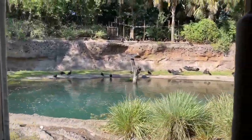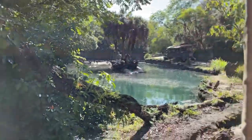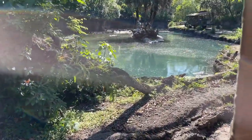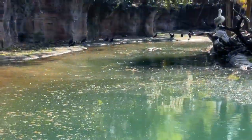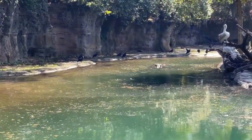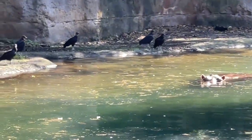Now, over here on the left hand side, right around the island there, you're going to be able to see one of the Nile hippopotamus. Now, Nile hippos are massive. They get to 5,500 pounds and they're able to hold their breath for about 8 minutes at a time. They are one of the most dangerous animals in Africa because they have very short tempers and are extremely territorial. Also, the correct name for a group of hippos is a bloat.